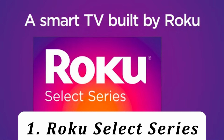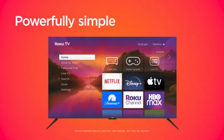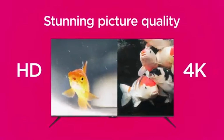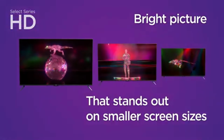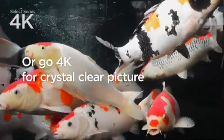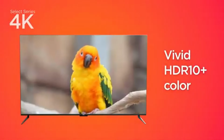Number 1. Roku Select Series. If you want something affordable, the Roku Select Series is the best TV for gaming that's viable for small budgets. It's a decent TV that's a small step down from the TCL Q550G QLED, as it can't do 120 Hz like that TV can. Its contrast is okay, especially for a TV at this price point, so it looks adequate in a dark room, even without local dimming.